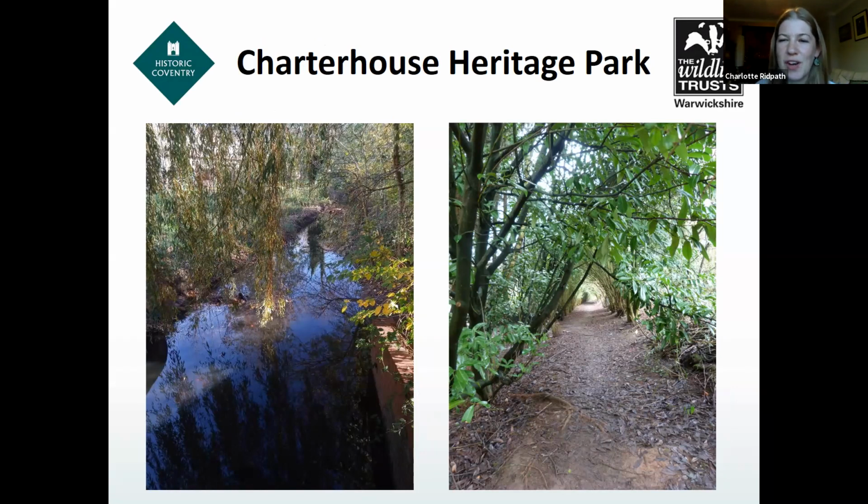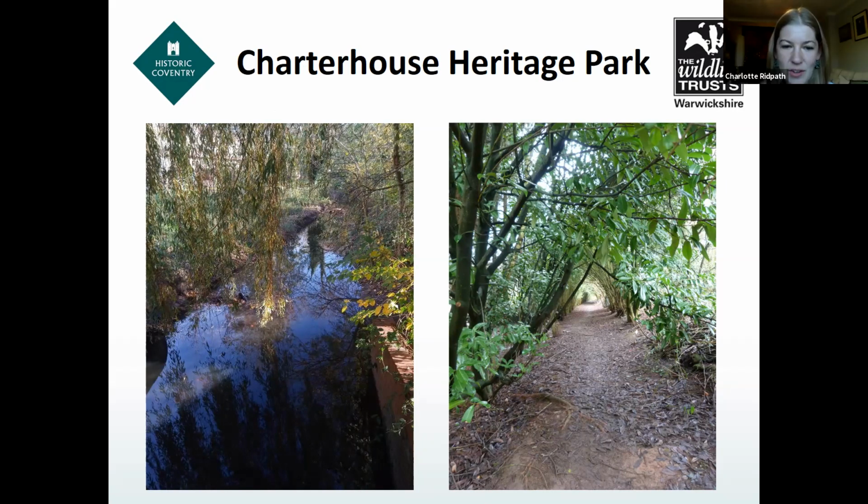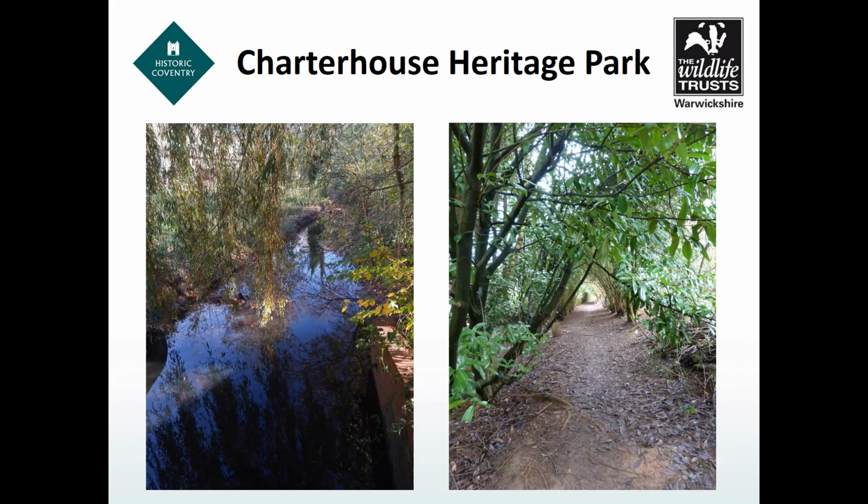Charterhouse Heritage Park is also a really interesting site, and one that we will be working with. So Charterhouse is that gorgeous 14th century monastery down just opposite London Road Cemetery, and the river runs through its grounds. And much like the rest of the river, it's been modified and straightened. It's not as bad as some of the other stretches, but it could be a lot better, and there's a lot of rubbish in it. It's quite silted up, and so some of the natural processes are missing from there as well.